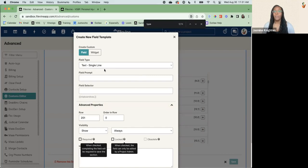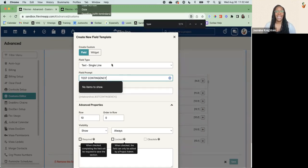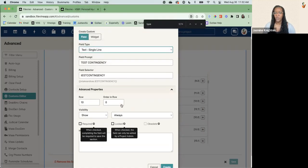Yep. So let's say I'm adding in this new field. I'm going to add it into the 10th row, first order by itself. And I'm just going to label this test contingency, if I could spell. You can make this whatever field you want. I'm just going to leave it as a text field for now.